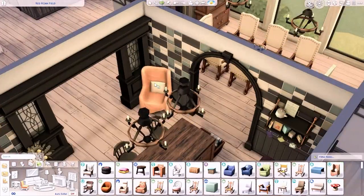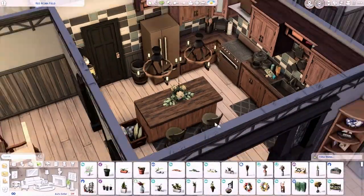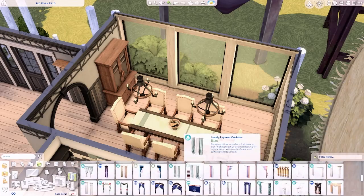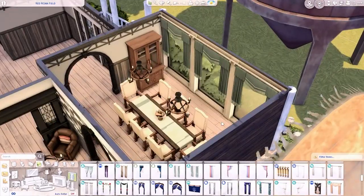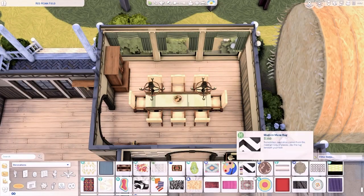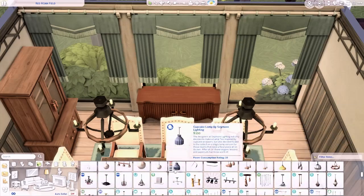A lot of the furniture we get in The Sims recently, especially, seems to be very clay looking, which I really like. I honestly really like that look. But this is a lot more naturey, rough kind of vibes, and I really like it. I just feel like I'm not used to seeing it in the game. But I love this little dining room so much.